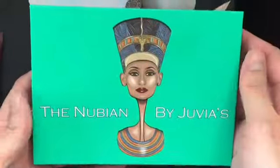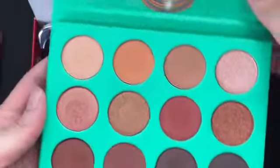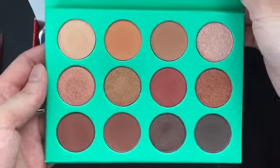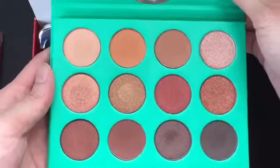The other eyeshadow palette I wore this month was the Nubian by Juvia's Place. And this has a lot of nice neutral eyeshadow colors. Very wearable, great for work, great for everyday looks. But I will be pulling in a new eyeshadow palette to try out in the month of April.